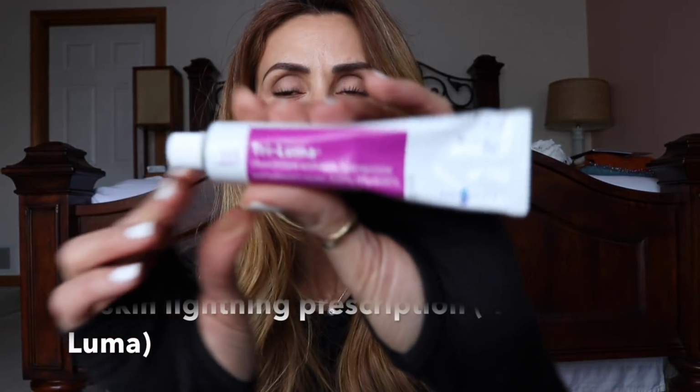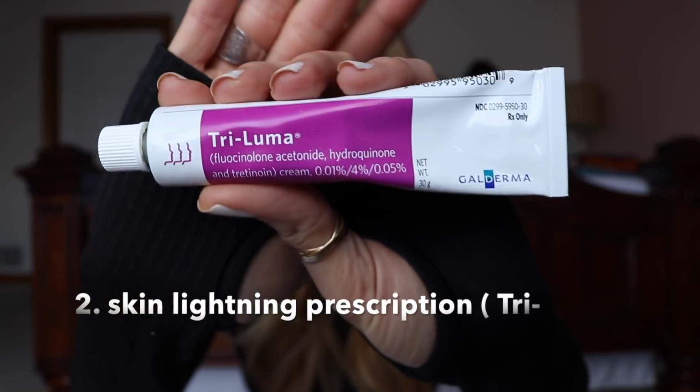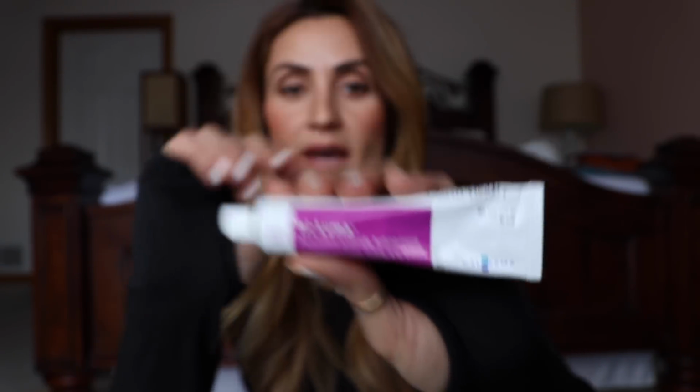So it is one of the only things that can actually truly help with this. Nothing else has been shown to be as effective of a treatment as hydroquinone, or something like that. And then they often use it in combination with retinoids or some other skin lightening agents. So in my case, she gave me a couple of options, my doctor, and I picked the Triluma. Triluma is this cream here. It is pricey.